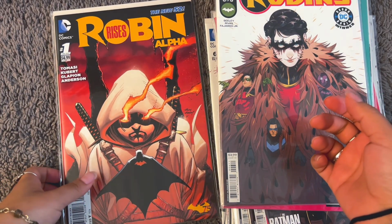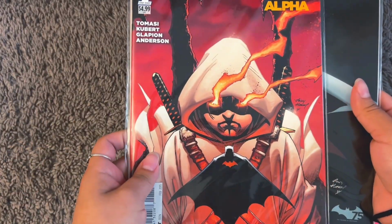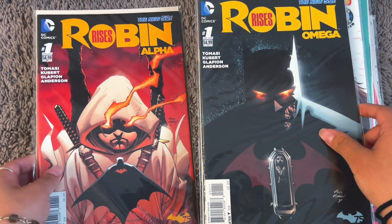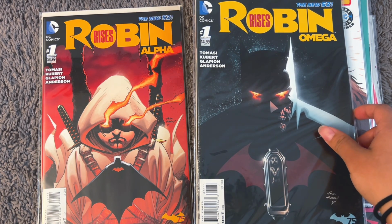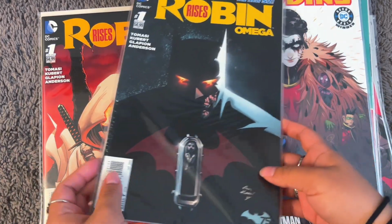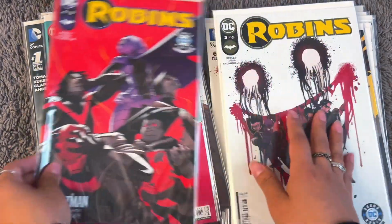And then I have the New 52 Robin Rises Alpha. Don't know what that means, but I'm assuming this has to be with Damian Wayne from the looks of it. Yeah, are these just variant covers? This is a one shot. But yeah, that's pretty cool. Don't know much about this, but we'll see when I read it. So yeah, that's the first lot that I got.